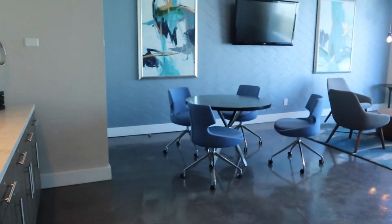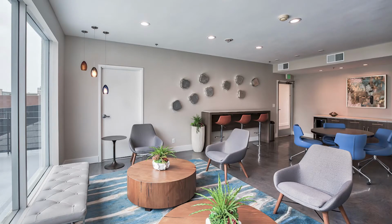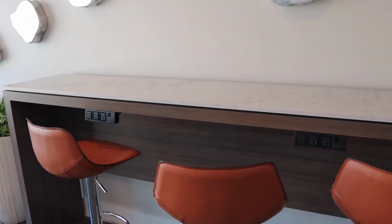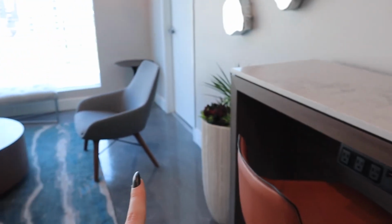And this is a great space to work. They have Wi-Fi here, plenty of seating, plenty of places to plug in. So I used to sit at that table all the time and do schoolwork, or sometimes I would go over on the seating right here. Sorry, the lighting is bad in here. And I would also work here because you could plug in your computer and sit at the bar stool. It was just nice to get out of the apartment and be able to get actual work done.